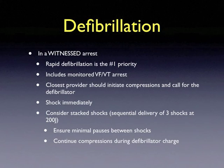This includes monitored ventricular fibrillation and ventricular tachycardia arrests. The closest responding provider should initiate compressions and call for the defibrillator. Once the defibrillator arrives, shock immediately and consider stacked shocks. That is, a sequential delivery of 3 shocks at 200 joules each on a biphasic defibrillator. Ensure minimal pauses between these shocks and continue the compressions during each charge.